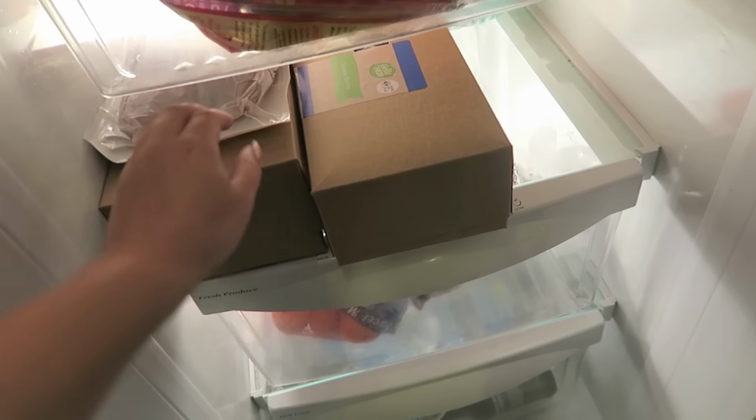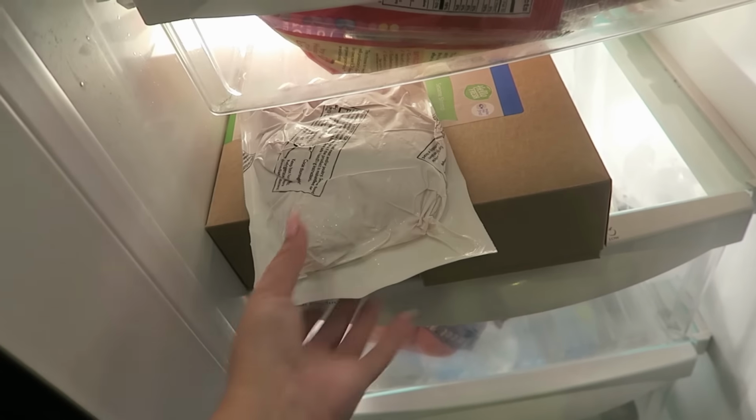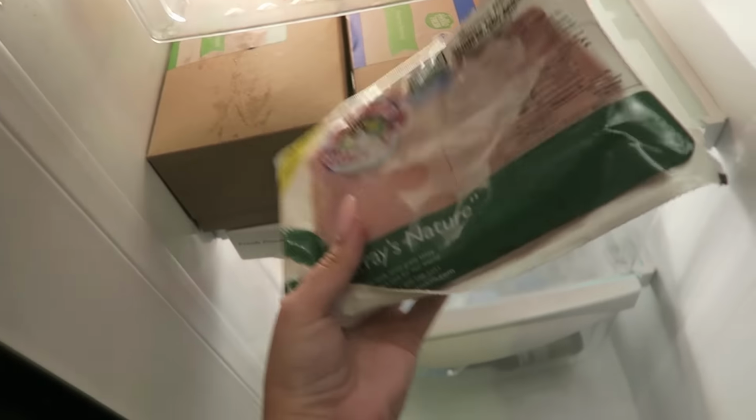Sesame shrimp one. These kind of come at the bottom of the box. These are like, you know, either the meat or shrimp. What did you just eat on the ground, Grayson?